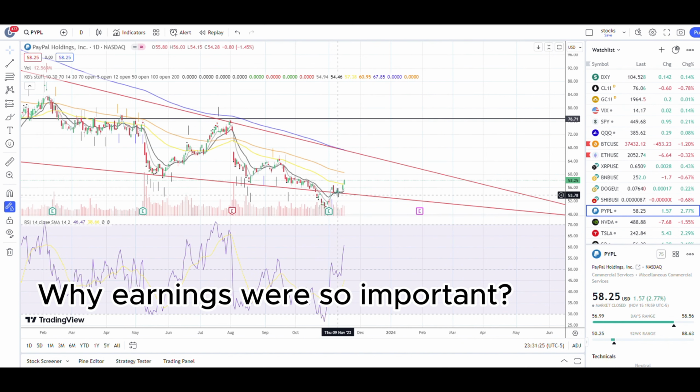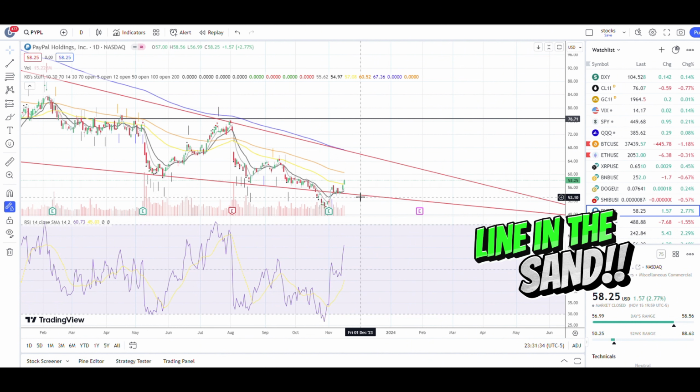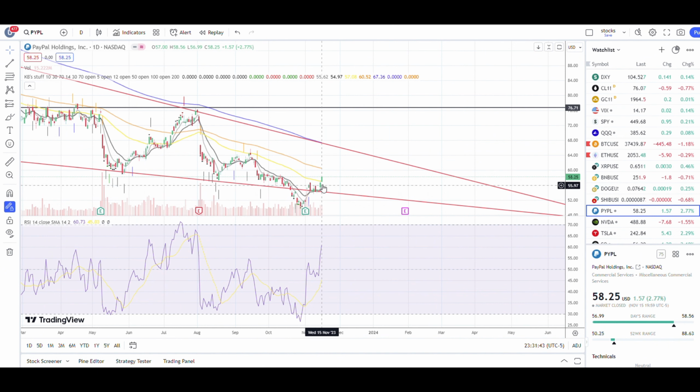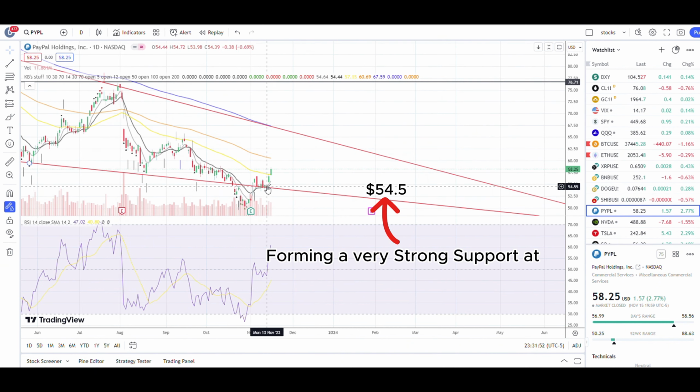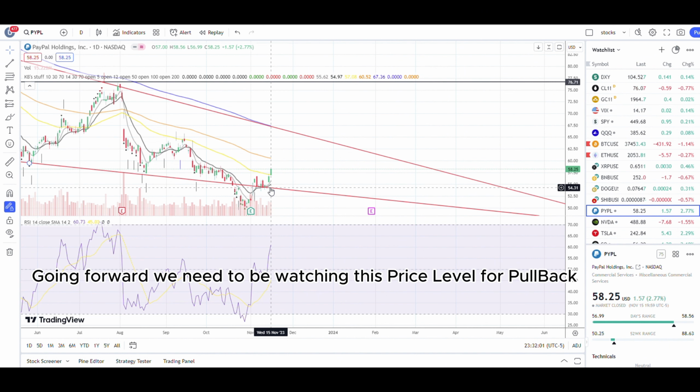Those earnings were able to push us back above this trend line that we were watching very closely, because this is the line in the sand that I have been talking about in my past videos as well. We have to defend this line at least, even in the downward direction, but we have to at least be holding it. So PayPal, as you can clearly see, has bounced back above, and we consolidated very nicely around this $54 to $55 range. We seem to be forming some kind of strong support in this area. So $55 and $54 going forward is going to be very critical support, because in case they decide to put it back down, they are going to be retesting this level again. So we have to keep this in mind.